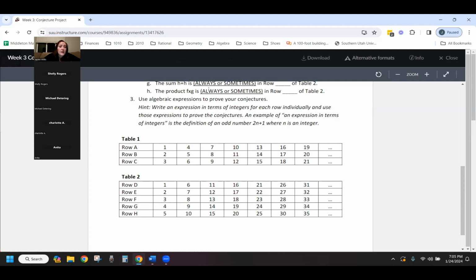Yes. Yep. So you guys started with row A, which is great, because that's one of the harder rows. And Melissa and Amy, either one of those would work. So you could do 3n plus 1, where n is an integer, because if you have the integer 0, 3 times 0 plus 1 would give you the first number in row A. And then if you do 3 times 1 plus 1, you'd get 4. And each one of these numbers could be expressed as 3 times an integer plus 1.